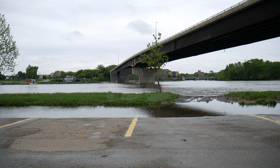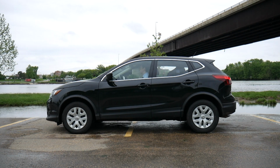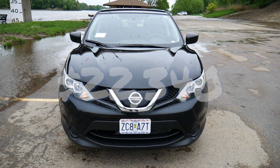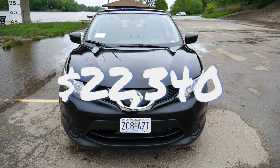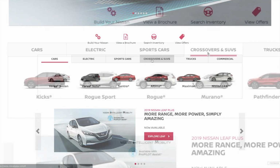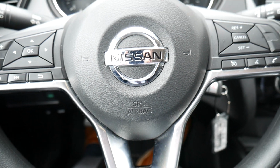This is rental car number 130, and today I'm driving the 2019 Nissan Rogue S. This is a subcompact SUV that seats 5 and retails for around $22,000. Real quick, I just want to point out that the Nissan Rogue and the Nissan Rogue Sport are actually two totally separate cars. Also, this is the S trim level, so it's the Nissan Rogue Sport S.